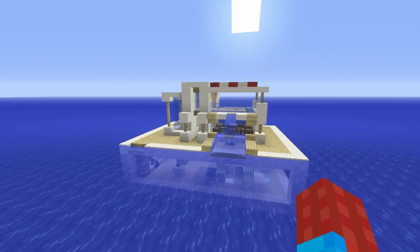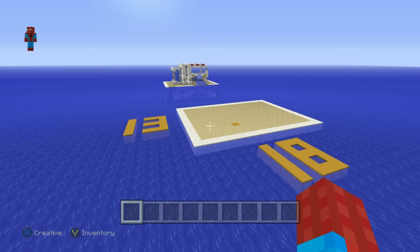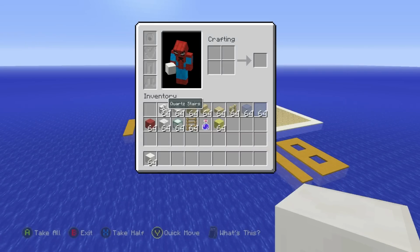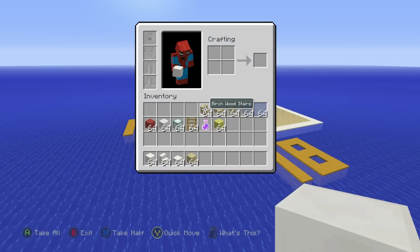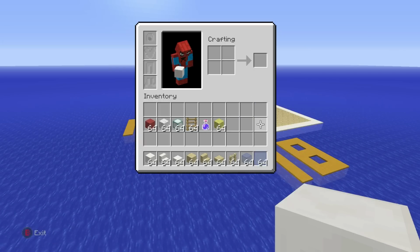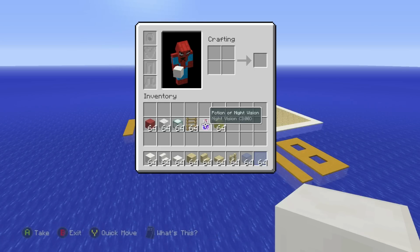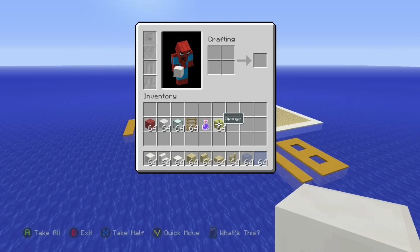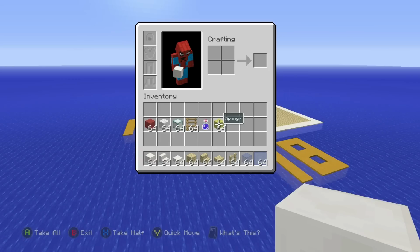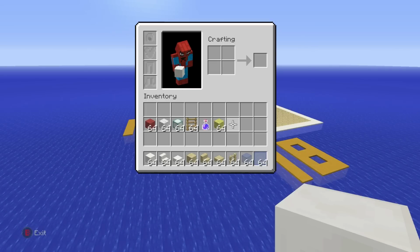But without any further ado, why don't I actually show you how to make this thing? It's really easy. So if you want to make it, here's what you'll need. Grab yourself some blocks of quartz, quartz stairs, quartz slabs, birchwood planks, birchwood stairs, birchwood slabs, birchwood fence, blue stained glass blocks, and blue stained glass panes. Plus, grab yourself some red wool, white wool, sea lanterns, ladders, potion of night vision, very important, and if you can, get some sponges. Now, these last two items are not required, but it will be very difficult if you can't get your hands on some.